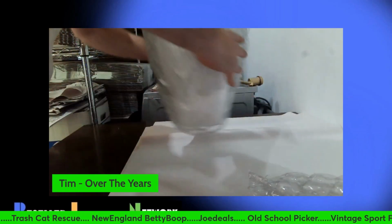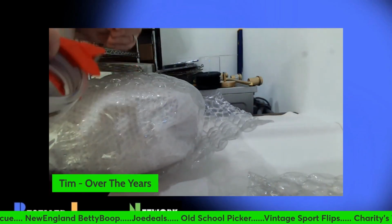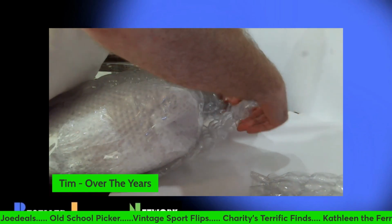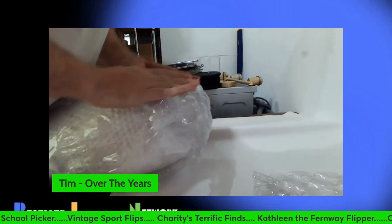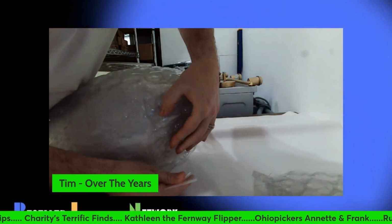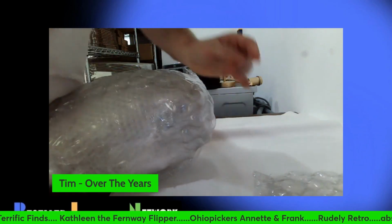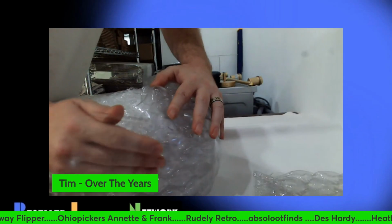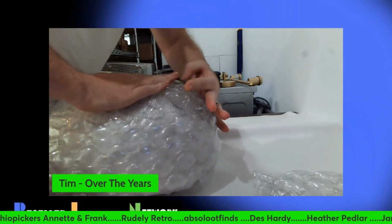See, a lot of this is like playing Tetris on very big items, oddly shaped items. The more you do it, the better you get, obviously. Okay. Now we're just going to take this one. We're going to go like that. I'm going to take this one. I'm going to go like that.